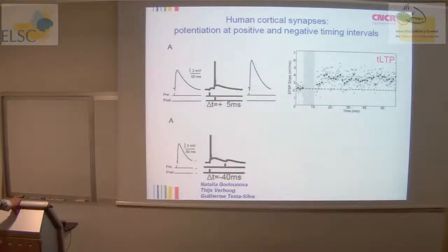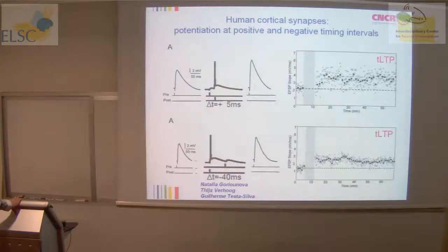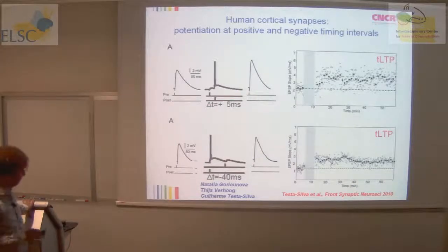So we did minus 14 milliseconds, and to our surprise, we saw timing LTP at minus 14. Okay, so maybe human synapses can't show LTD. Oh, actually, so we did this. So this is what these curves are for the cortical synapses. The hippocampus part, Guillermo published earlier this year in one of the Frontiers journals.